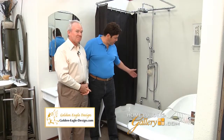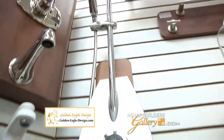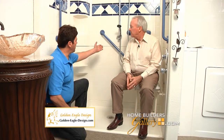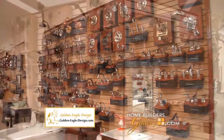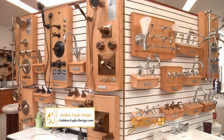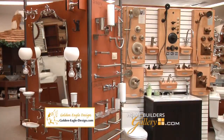Well, we have everything from freestanding to built-in, rain showers, and shower heads that come at you from all directions. And remember, we have a complete line of ADA products, including grab bars and roll-in showers with fold-down seats. All of this is great, but it looks expensive, is it? Not really. We represent the best designers and manufacturers. Plus, we have great value too. Whether you're a homeowner, builder, remodeler, or architect, we'll work with you to create the perfect bathroom for you and your budget.